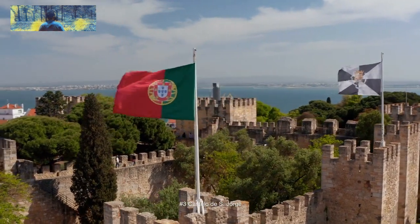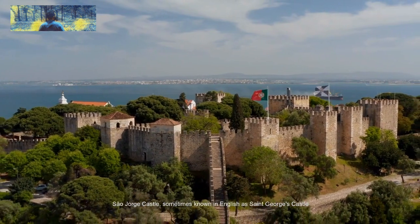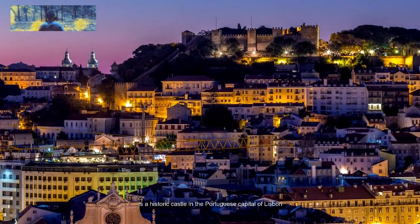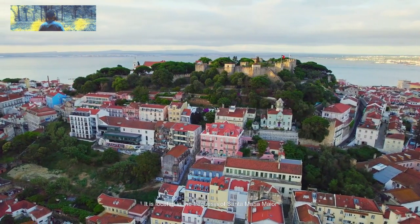Number 3. Castelo de S. Jorge. São Jorge Castle, sometimes known in English as St. George's Castle, is a historic castle in the Portuguese capital of Lisbon. It is located in the freguesia of Santa Maria Maior.